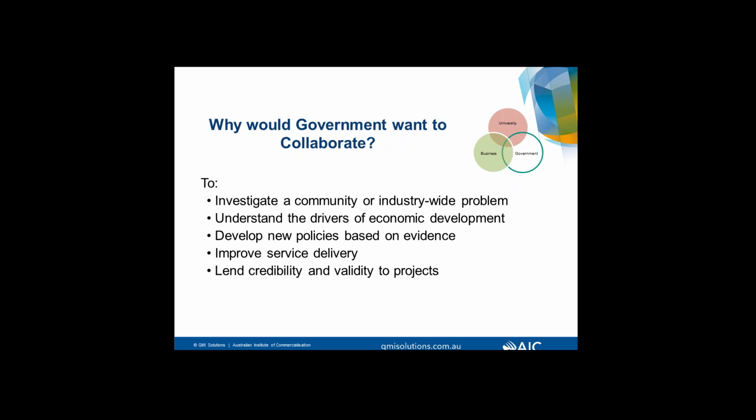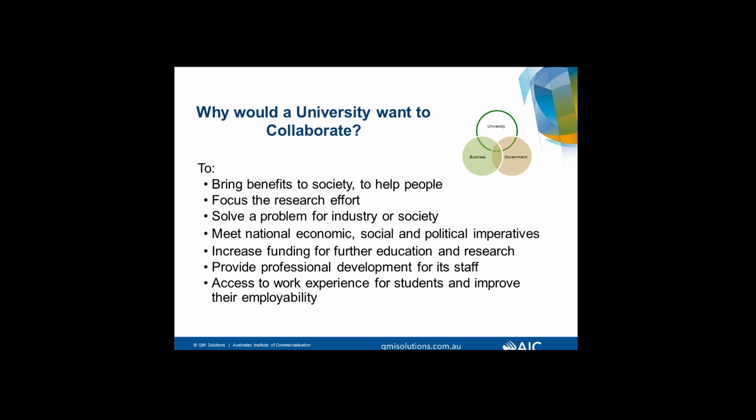Now, why would a university want to collaborate? Well, as we all know, university researchers are really keen on bringing benefits to society and helping people. That's why here in Australia we do such a lot of medical research. But also from a university perspective, understanding what's out there in the marketplace, what government and business seeks, can help focus the research effort and ensure that the results are picked up and commercialised later.